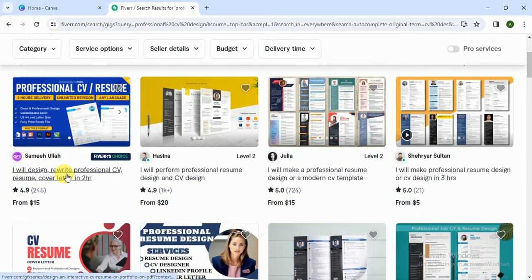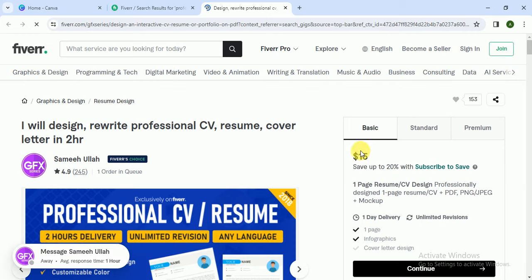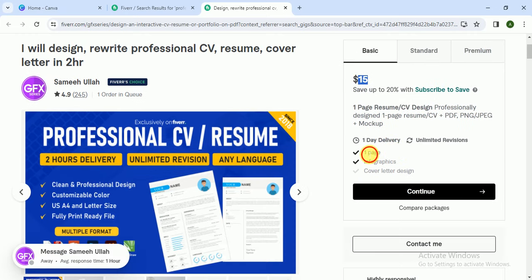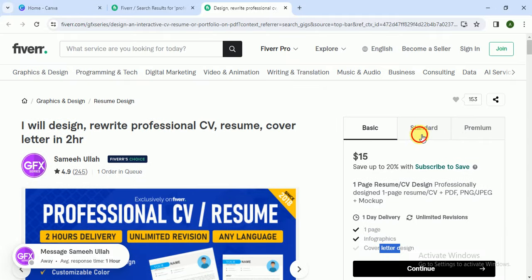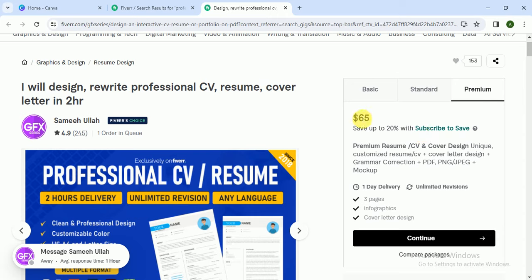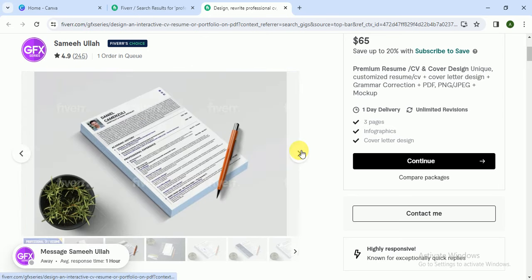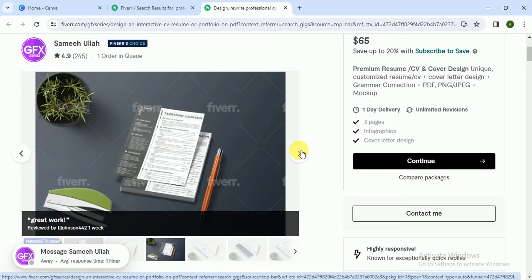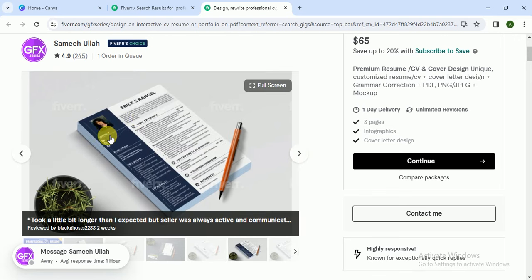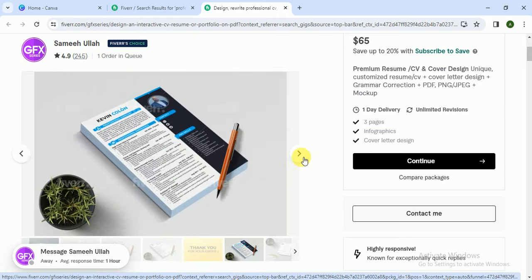So let's analyze one of the gigs. In the basic package he charges $15 for a one page CV, infographics, cover letter design. In standard he charges $35 for a 2 page CV, infographics, cover letter design. In premium he charges $65 for a 3 page CV, infographics, cover letter design. Okay, let's check out his CVs. They look good, and I will teach you how you can create the same CVs like this, and that's it.